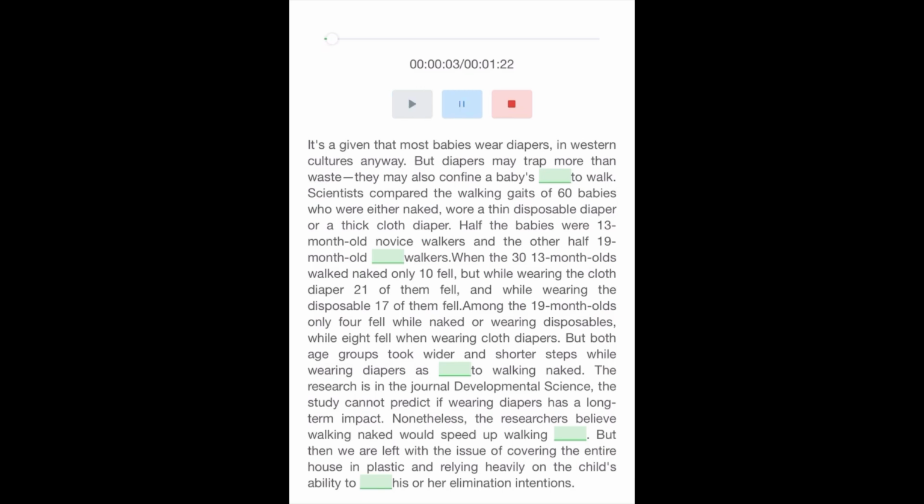It's a given that most babies wear diapers, in Western cultures anyway, but diapers may trap more than waste. They may also confine a baby's ability to walk. Scientists compared the walking gaits of 60 babies who were either naked, wore a thin disposable diaper, or a thick cloth diaper. Half the babies were 13-month-old novice walkers and the other half 19-month-old experienced walkers.